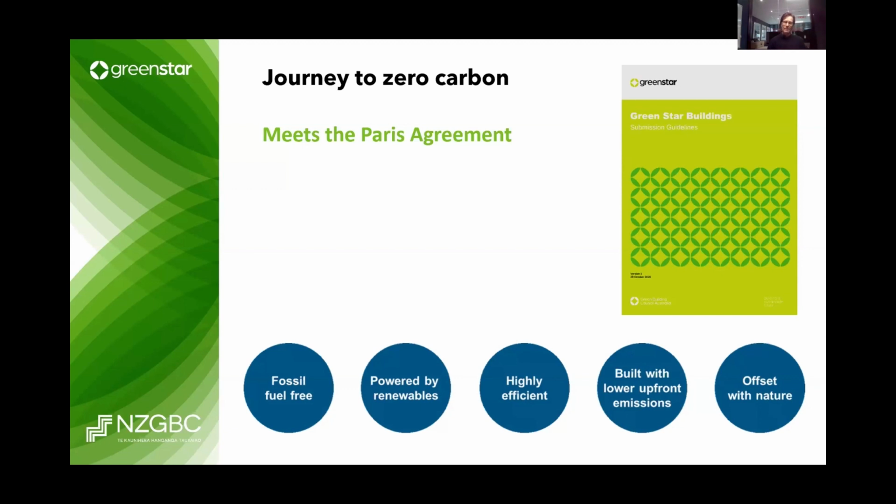And again, it's kind of interesting hearing from the previous slides around Australia, where your grid's on a sort of rapid decarbonisation trajectory. New Zealand already has a very low carbon grid, so we're looking much more around electrification for that powered by renewables, i.e., provided you've got a grid connection and you're not using any fossil fuels in the building, then we consider that you're essentially powered by renewables.